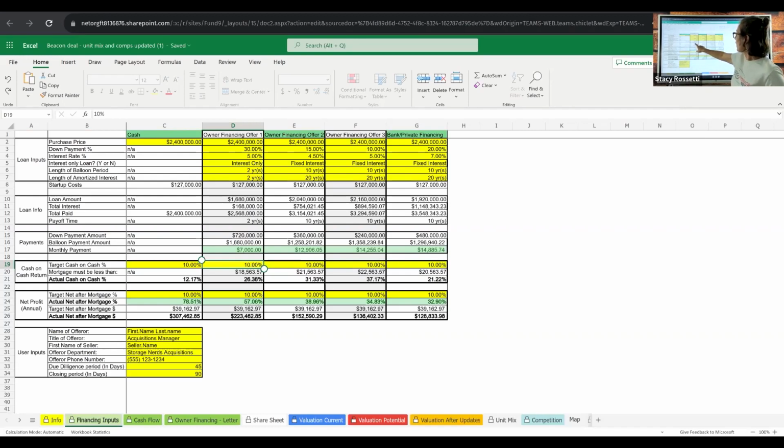Okay. So you can see our loan amount is $1.68 million. Interest we'll pay $168,000 in interest. Total paid $2.56 million, right? In 2 years, we'll pay it off. So we'll have to refi it out or sell it. So we've got 2 years to stabilize this deal. And so then you can see that our cash on cash is at 26%. That's an amazing cash on cash deal, right? And then our net after mortgage is $223,000. Isn't that a great deal?